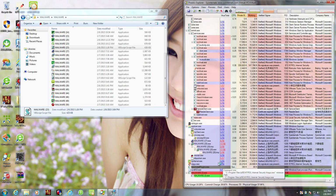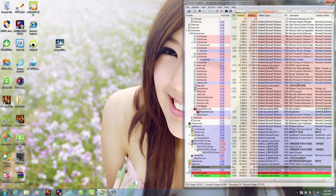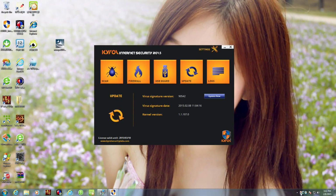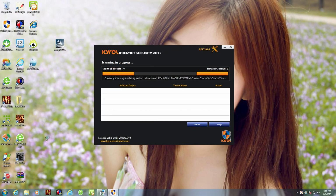Alright, as you can see, that VB script does look like it's running, and this system is heavily infected right now. So what we're going to do is a quick scan with our good friend here, KYROL Internet Security 2015, and see what it can find. We're going to start our quick scans with our usual programs, Hitman Pro, Herd Protect, and see what they can find in addition to what KYROL can find. Once those scans are all done, we'll be back with a final verdict and see how well KYROL actually did.